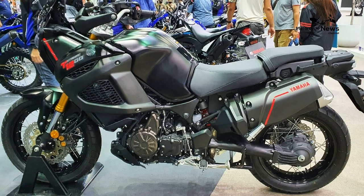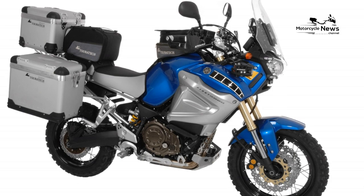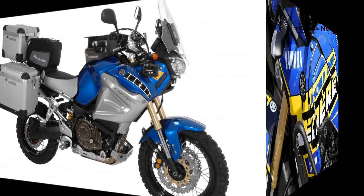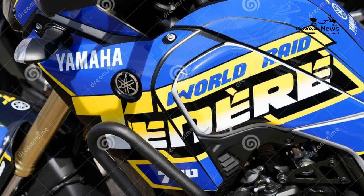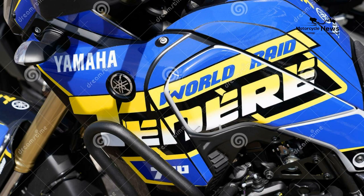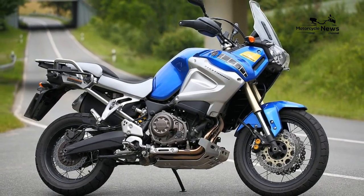Off-road, the Super Ténéré 1200 is front-heavy and just plain heavy. Add a passenger and the panniers with your luggage, and it becomes even heavier, though better balanced. On the street, it's solid. You may get beat around in a mean side wind, but it keeps its line. The fairing actually works well in a headwind.